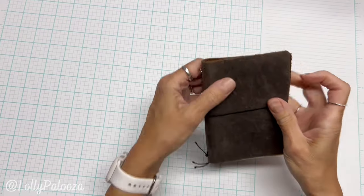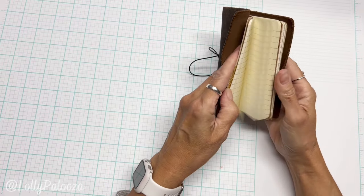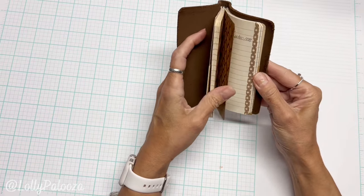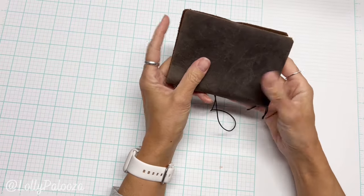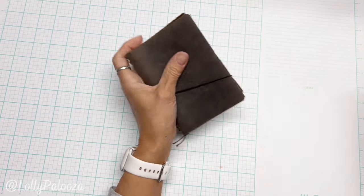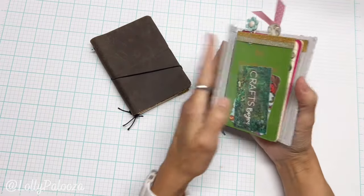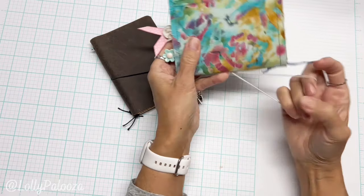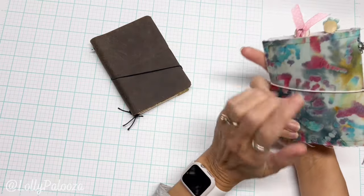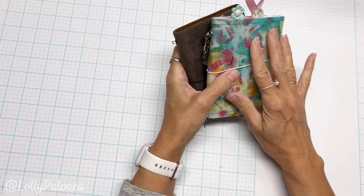This is the first TN that I ever made, which stands for Traveler's Notebook. This is leather. Now, I had started using it, and then I had moved on to something else, but I just cannot get rid of this. What I had moved on to was the fabric one that I had made, and I do have a tutorial on how to make fabric ones. So this is a batik fabric that I got from Joann Fabric.